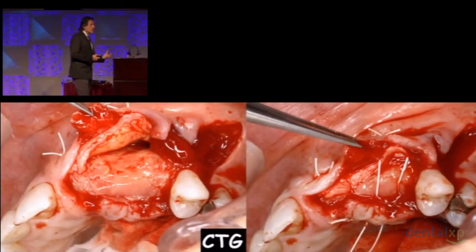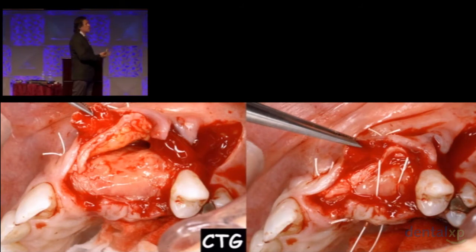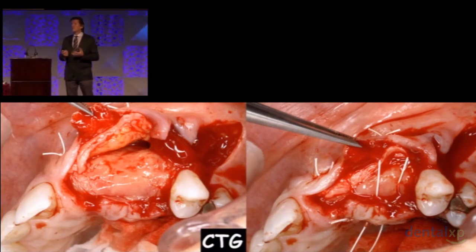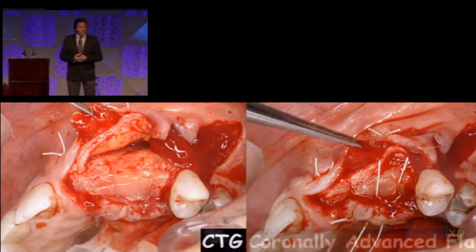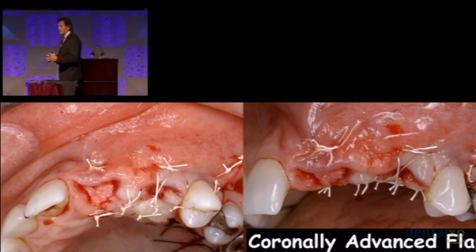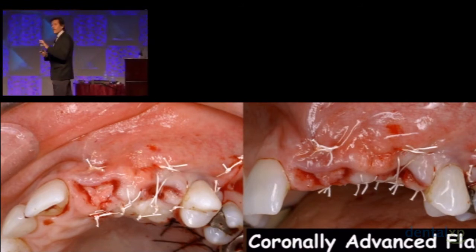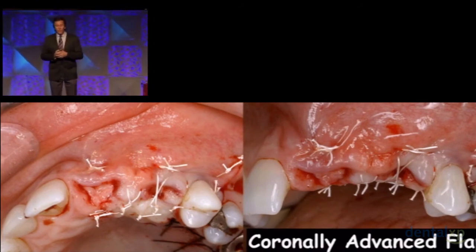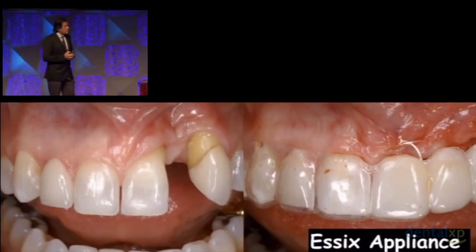We secure the connective tissue to the labial flap, and then, as always, as Mike mentioned, tension-free release of the flap, primary closure, allowing some space. That connective tissue is now over the top of the ridge. So I don't have to completely manipulate my mucogingival junction vertically.